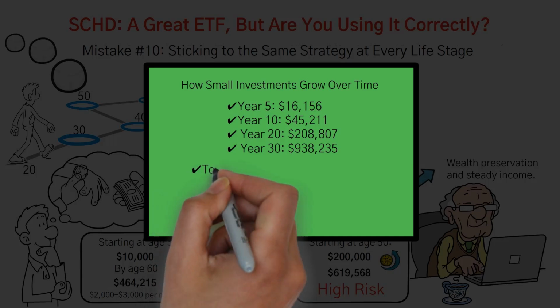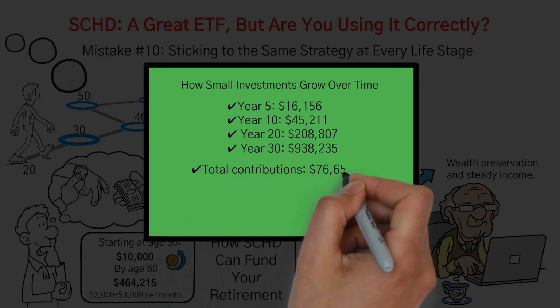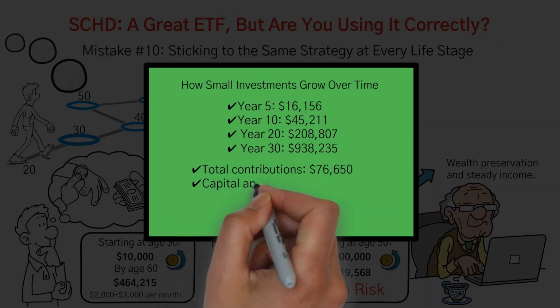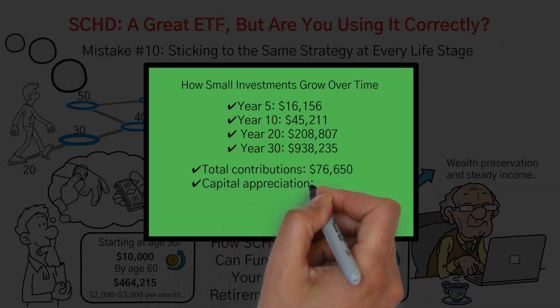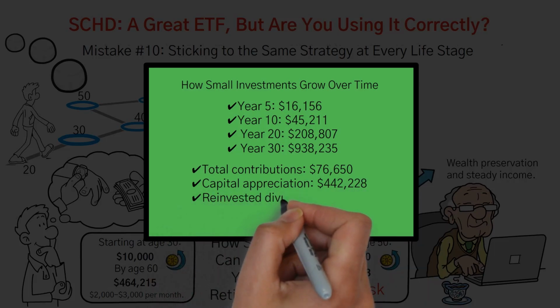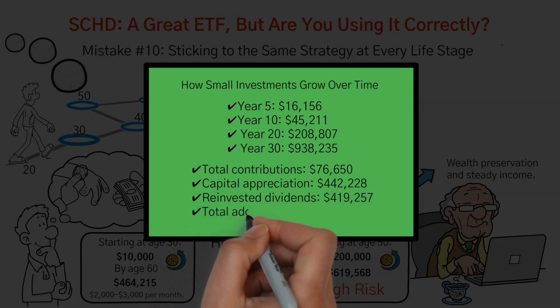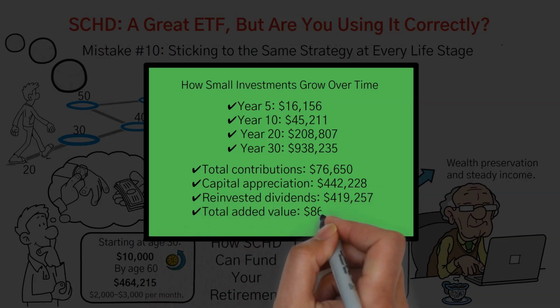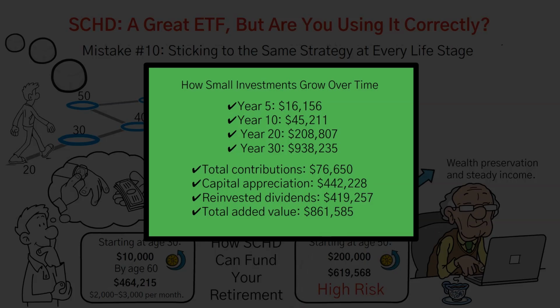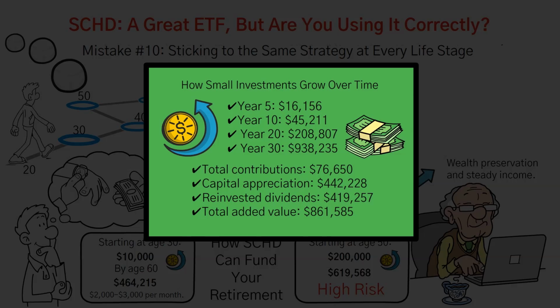Year 30, $938,235. Total contributions, $76,650. Capital appreciation, $442,228. Reinvested dividends, $419,257. Total added value, $861,585. Your money works for you, earning returns on both investments and growing dividends.